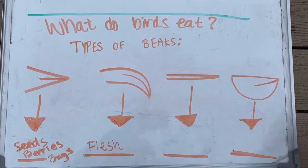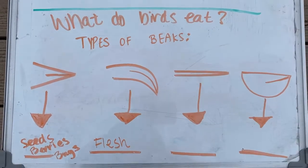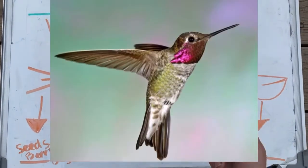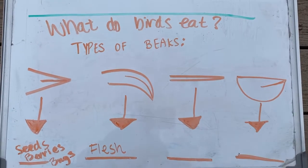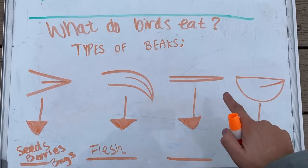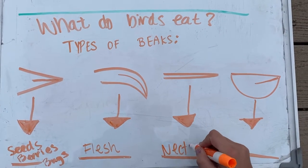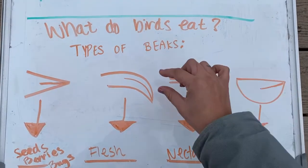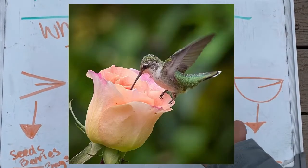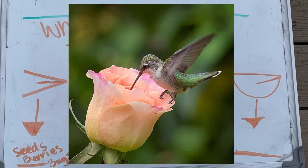If you saw a bird with this type of beak, really long and skinny, you can think of a hummingbird. What do you think this bird eats? These birds often eat and drink nectar. Their beaks are really good at dipping into a flower and licking up all of that nectar in there.